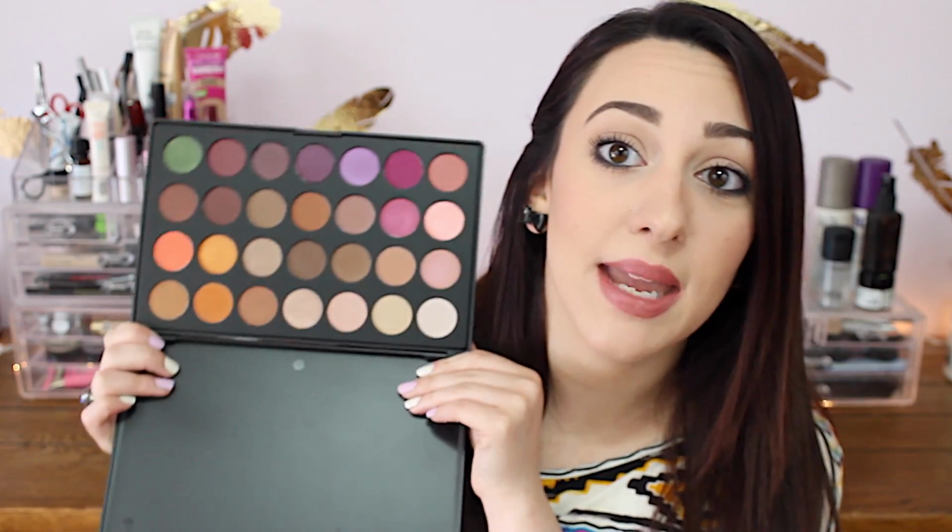But yeah, this is an amazing, amazing palette. It has all the colors I ever want in my life. And yeah, I really love this. If you get the chance to buy it, you should take the advantage of buying it.